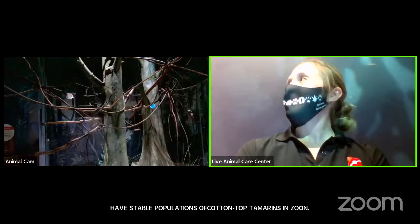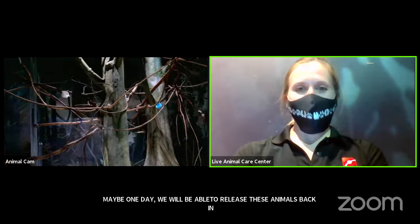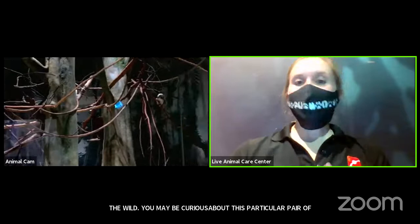Now, you guys are probably curious about this particular pair of monkeys that are doing a pretty good job hiding. And like I said, Corey is having a pretty rough time trying to find them in the exhibit. Now, these two monkeys, a little bit about them. It's a male and female pair.